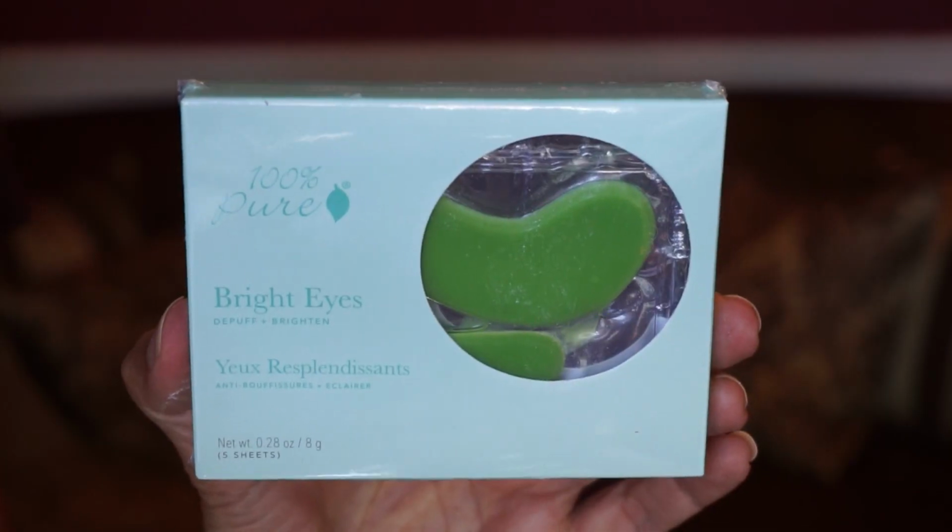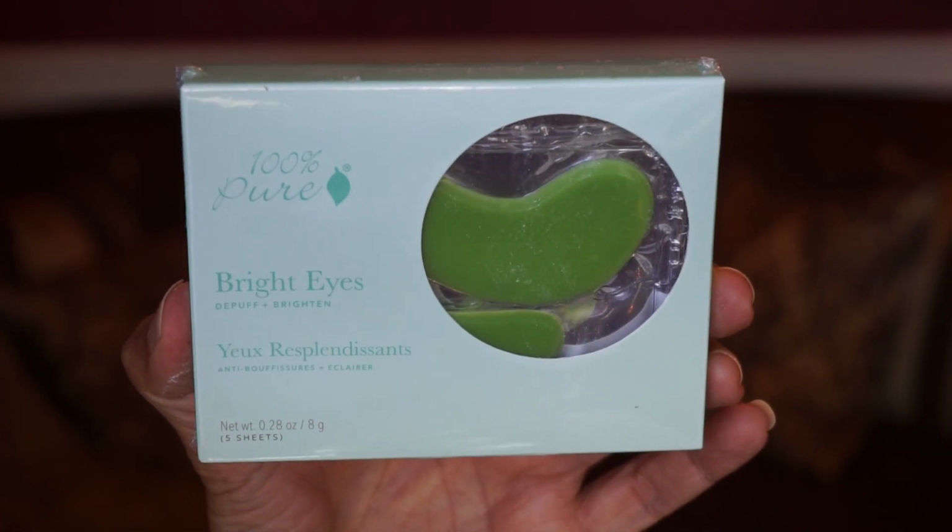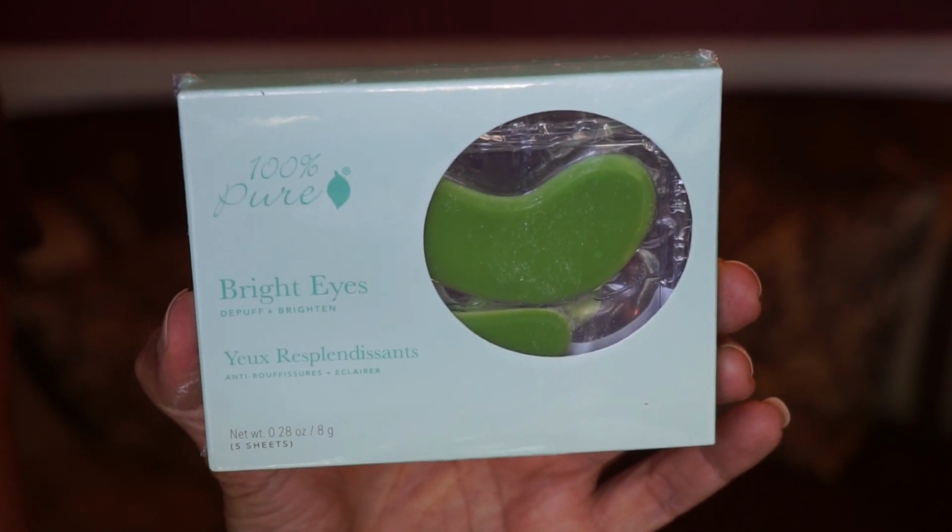Next we have eye mask. Oh, I love eye masking. I love masking, period. On the card it says this is the Bright Eyes mask, and it's a 5-pack, and if you buy this on their website it costs $30. Caffeinated green tea mask, instantly quench and refresh with cooling cucumber and 95% aloe water.